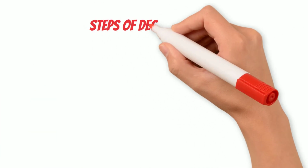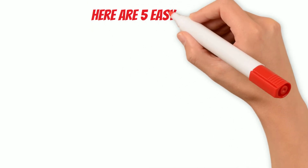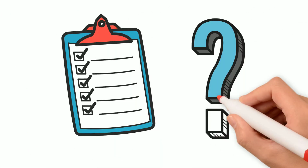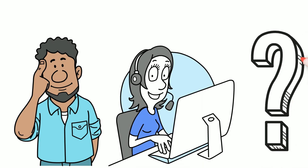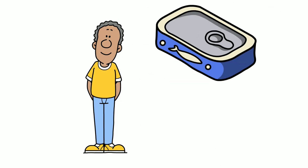Steps of decision making. Let's simplify how smart decisions are made. Here are 5 easy steps. Identify the goal. What do I want to achieve? List all options. What are the choices? Check pros and cons. What are the good and bad sides of each? Choose wisely. Pick the best one. Take action and review. Did it work? If not, try again. Whether it's launching a product or choosing a supplier, every decision needs this process.